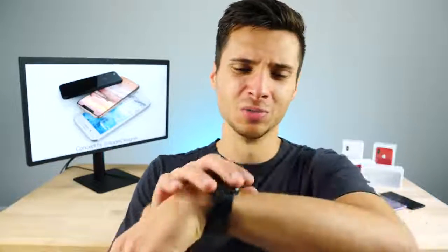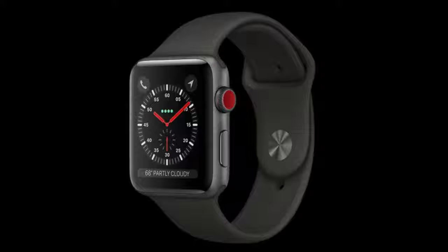Overall, though, it looks pretty similar to the old one, very same form factor. I didn't notice much of a difference. It doesn't look slimmer or anything, but that's good. I like the form factor. I really don't think a round Apple Watch would make as much sense.